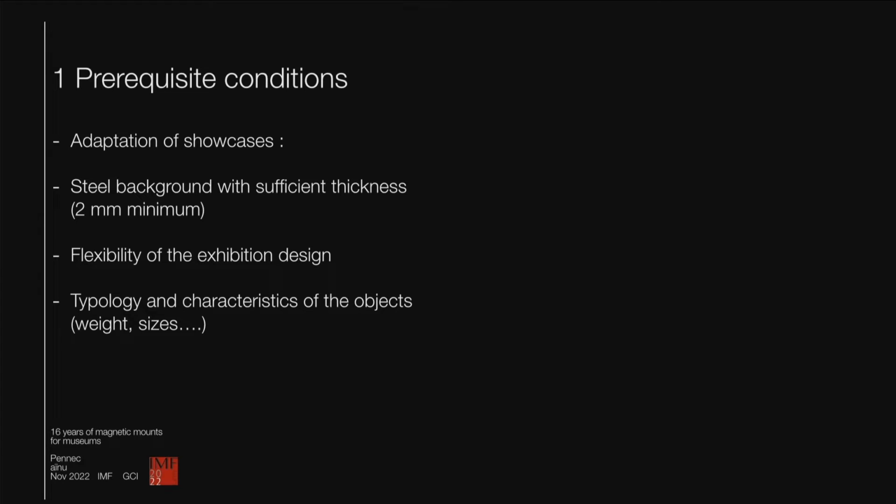There are several conditions that need to be considered before going into magnet fixation. The first one is the possibility of the adaptation of showcases, and that's an obvious condition. We need to have steel as a construction for the showcases, steel in the base, steel in the back panel. And these steel sheets need to have a sufficient thickness. We recommend usually a minimum of 1.5 or 2 millimeters thickness for the steel to be able to hold the magnet with sufficient strength.